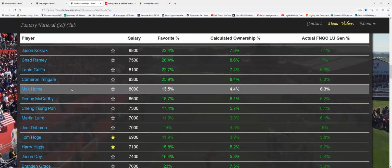Max Homa, I think that's a sneaky play. He was one of my top 15 picks. Now, with Max, it's either boom or bust. So it's either top 10 or he's missing the cut. So hopefully we get the Max that just putts okay. I'm not worried about tee to green. It's just a putter.